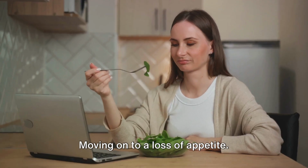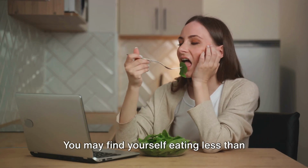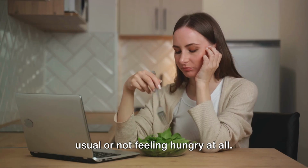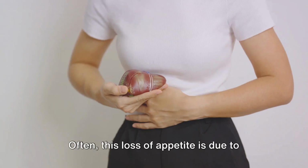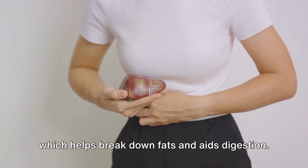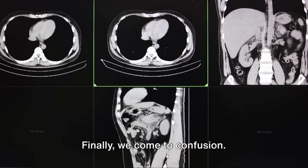Moving on to a loss of appetite. This can be quite subtle, and you might not even realize it's happening. You may find yourself eating less than usual or not feeling hungry at all. This can lead to weight loss, which we discussed earlier. Often this loss of appetite is due to your liver not producing enough bile, which helps break down fats and aids digestion.